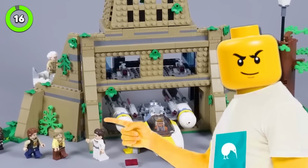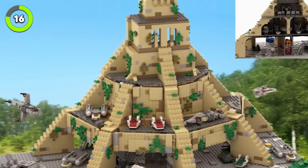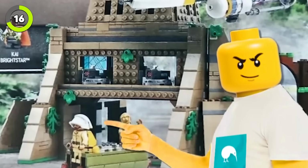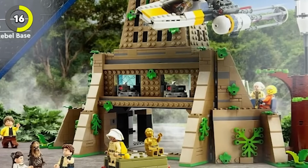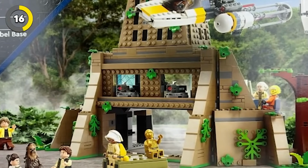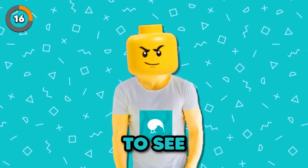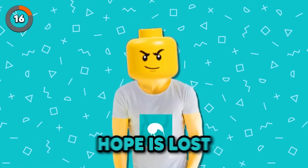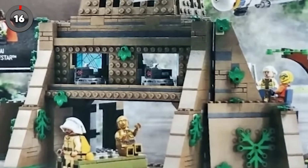Speaking of Star Wars, let's talk about the LEGO Star Wars Yavin 4, which has a pretty interesting story behind it. So, this set was supposed to be released in March of 2022, and despite having some of the coolest architecture across all the Star Wars sets, LEGO decided to cancel it. It was disappointing to see this set go, but not all hope is lost. There are talks of this set returning in late 2023.